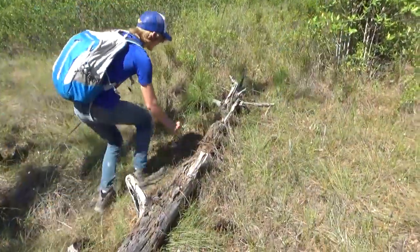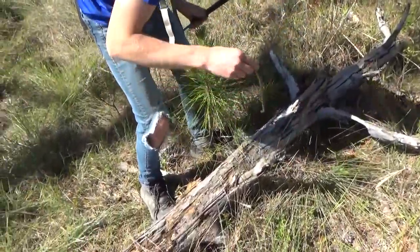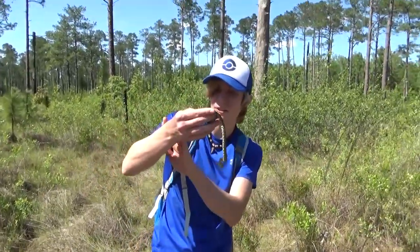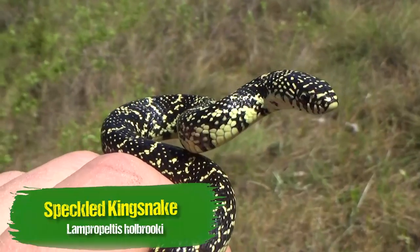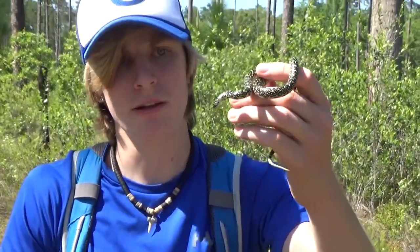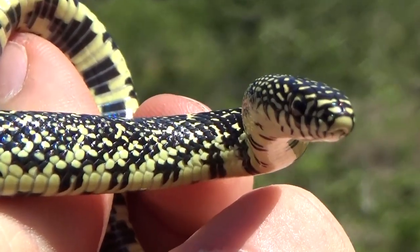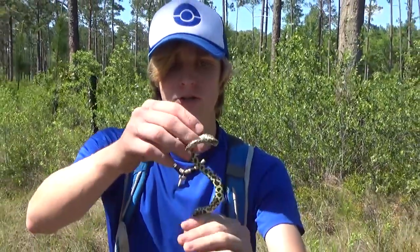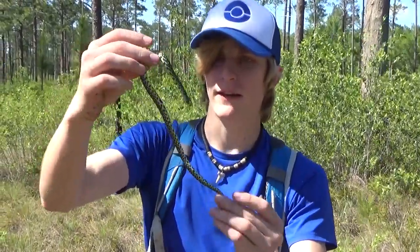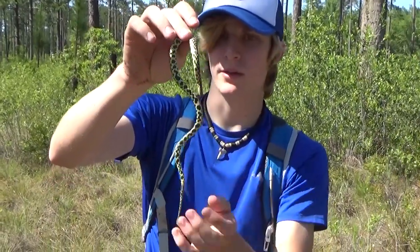There's a speck. Speckle king. Got him. Have a look at this little guy. This is another common species. I always love finding these. It's a speckled king snake. It's a little guy, probably only a yearling. Have a look at his face. Beautiful face. They've got a really cool pattern in this part of Mississippi. It's got a bright coloration, a lot of spots on him. Rattling his tail there. And I would have to guess that this is a little baby female because it's got a little short tail. But that's just a guess.